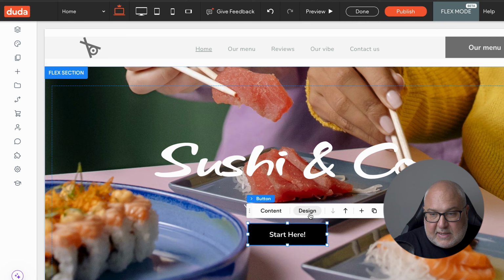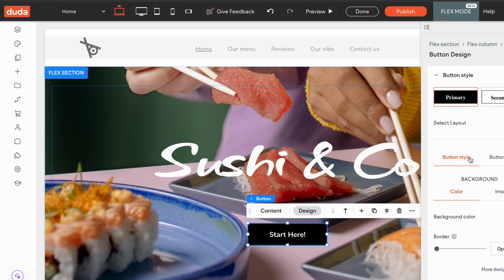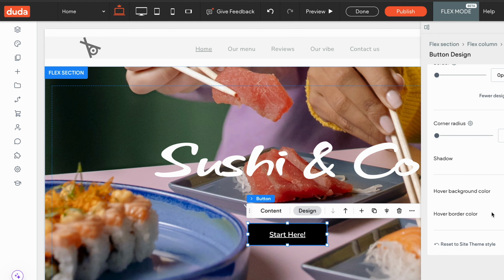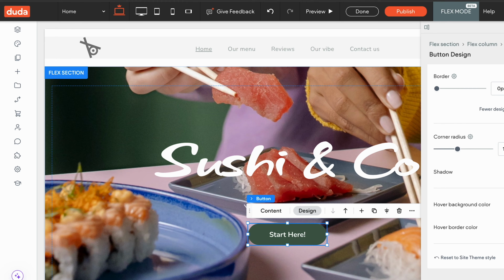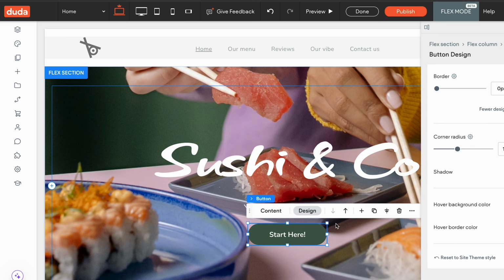Okay, we can design this button and we can look at the design options. So we can say like, you know what, I don't like this square. I want to add a corner radius to this. And I want it to be different colors. So if I choose a different color, maybe I want it to be that color by default, and then the hover color to be black. And so you can see that adds the interaction very easily.